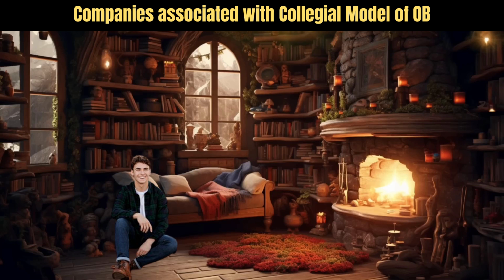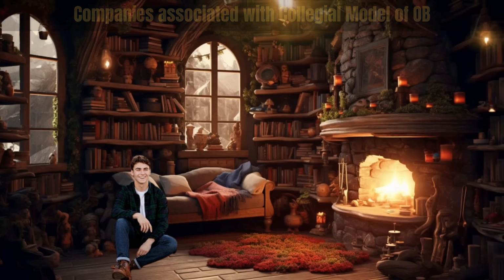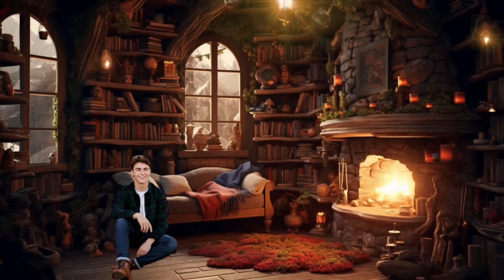And number 5. Etsy. Etsy, an online marketplace for handmade and vintage goods, values a sense of community and collaboration among its employees. The company promotes transparency, open communication, and employee involvement in decision-making processes. The last model for our discussion is the systems model.